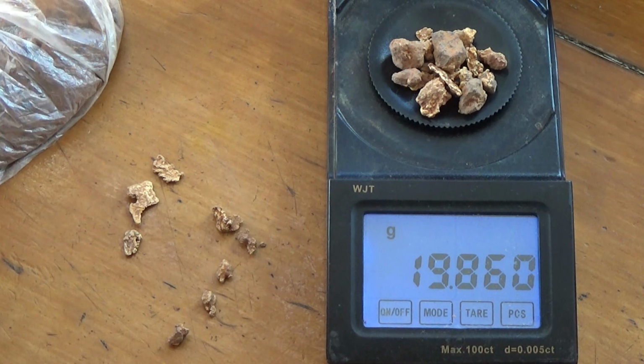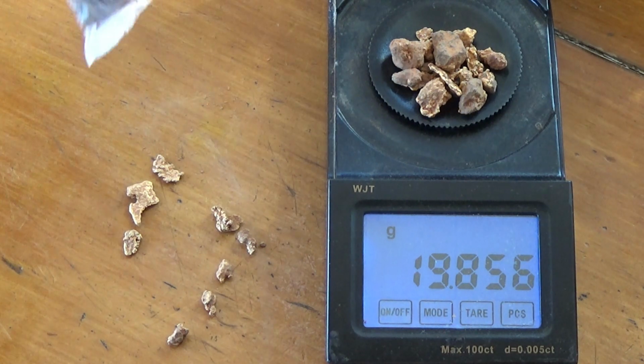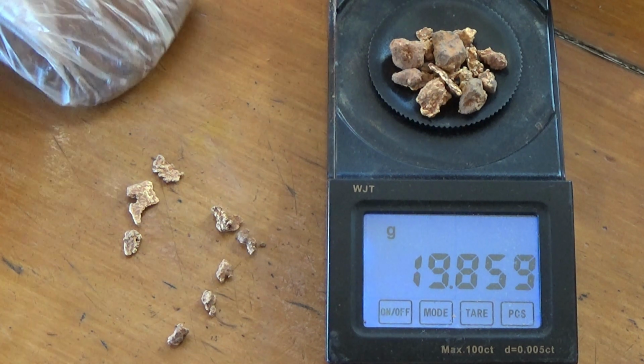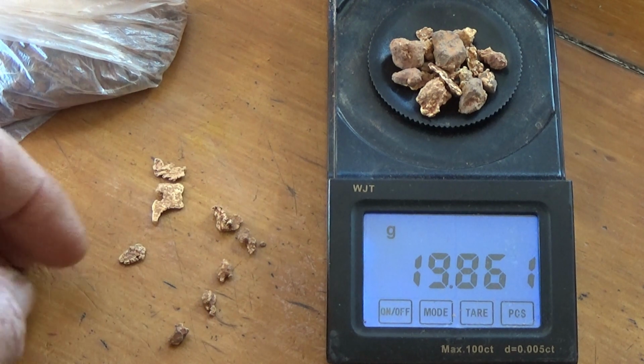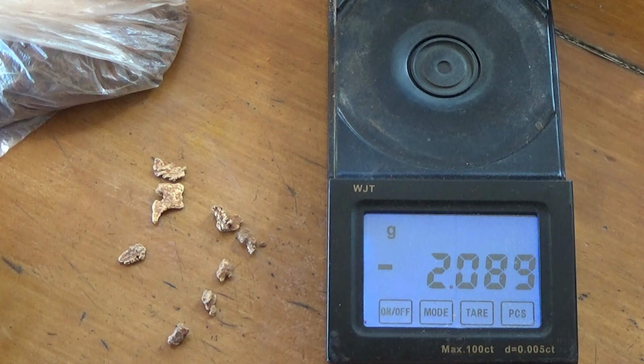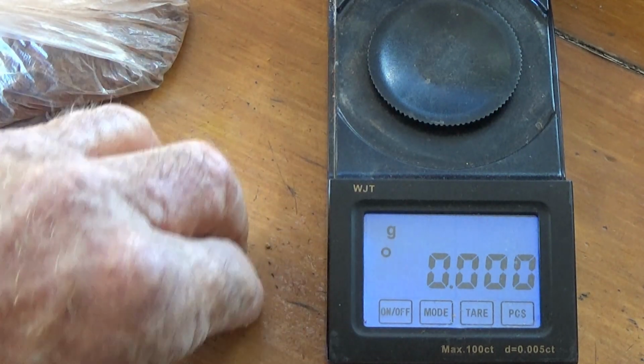If I could get that little piece out that's in this bag, that's the piece I could not find with the detector. I spent probably 10 minutes trying to get it out of the pile, and in the end just grabbed the whole handful. 19.8. And those bits.